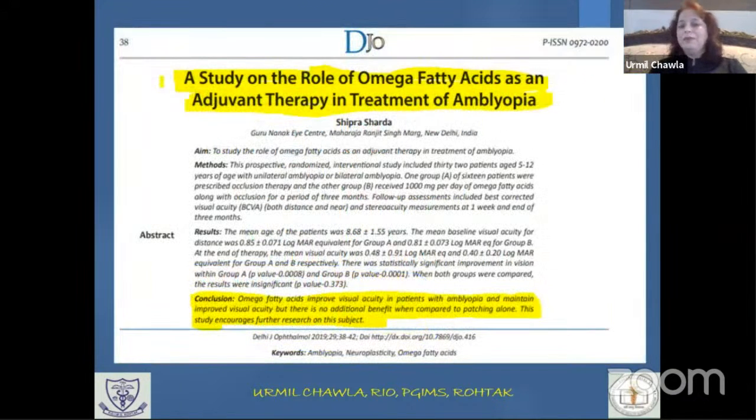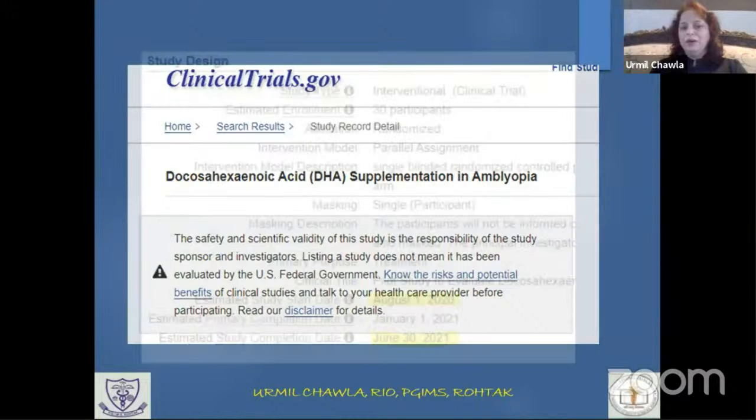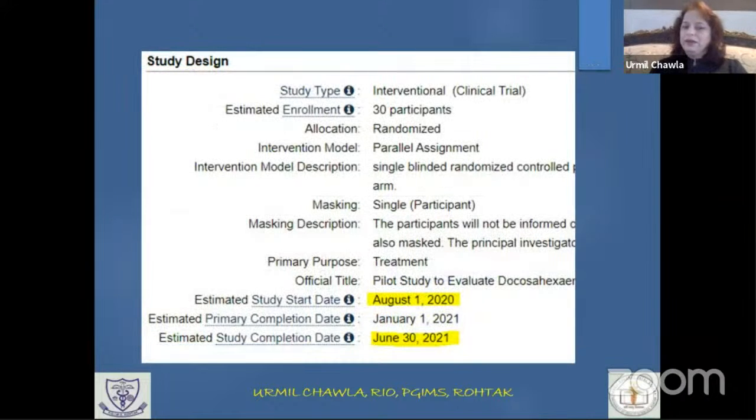Now the latest in the armamentarium of pharmacological treatment drugs are the omega fatty acids. Studies on these have concluded that they improve visual acuity in patients with amblyopia and maintain improved visual acuity, but there is no additional benefit when compared to patching alone. But further research on this should be done, and they may prove to be of some help. The DHA study is also continuing right now, and the results are expected somewhere next year. So let's see how it comes out.